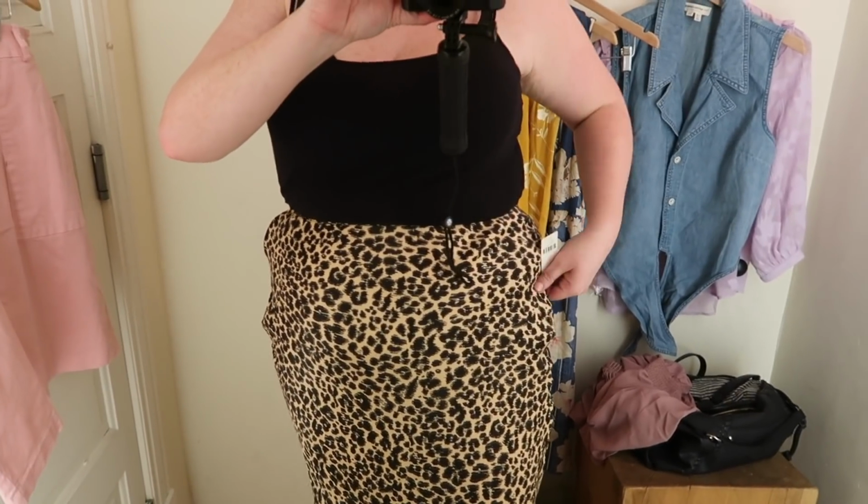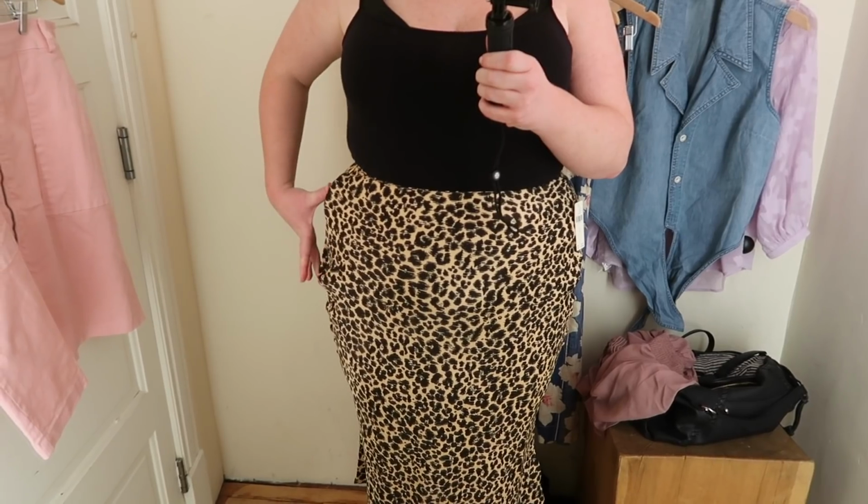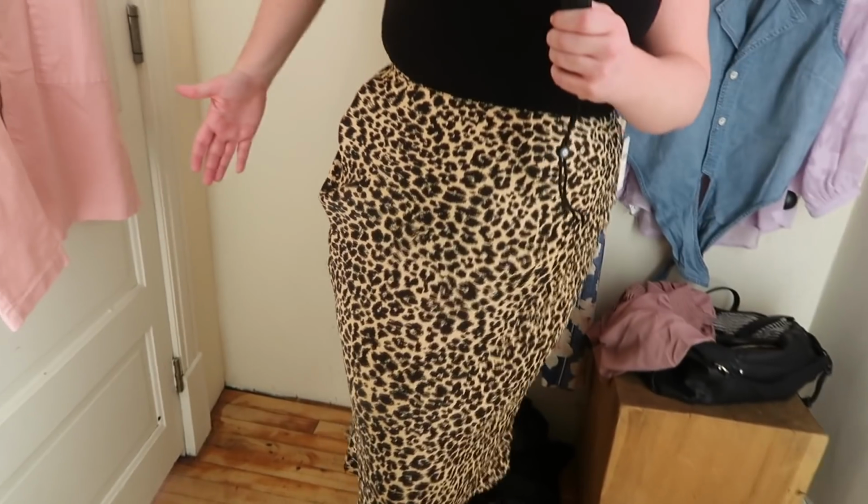Like, it just weirdly stuck out, and it wasn't laying on my, like, that's where my fat is, right at my stomach, right at my hips. It would not lie flat on me, and then I could feel it bunching up places. And it was bunching up so much that there was like obvious gaps and stuff. So it just was not sitting on my hips and stomach right.